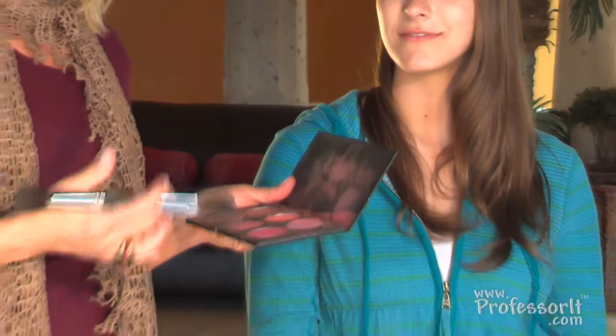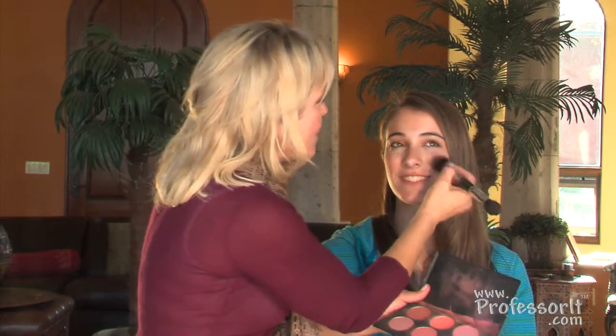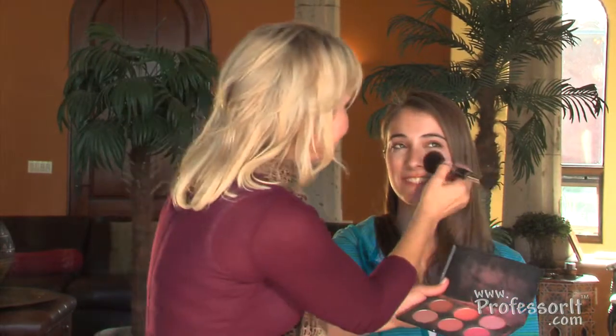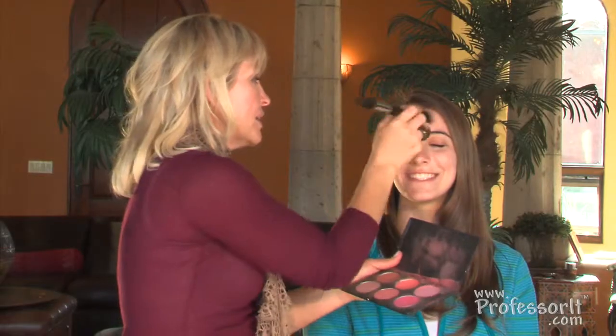Then we'll use a little bit of blush on her. Again, not much. Keep it super natural. With a lot of the teenagers, I like to stick to something very close to a bronzer, which would be a color like this. Nice and natural. So, smile, Nicole. Basically, you just want to put a little bit of color where she has the apples of her cheeks, right there. That's great. See, doesn't that look good? Just gives her a little bit of color.